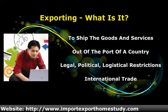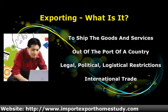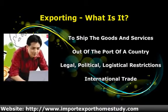Importing and exporting are the key components of international trade. International trade is a neat umbrella term that is used for all transactions and goods services exchange between countries. Of late, massive increases in transport efficiency, globalization and technological uptake have led to a surge in importing-exporting between countries.